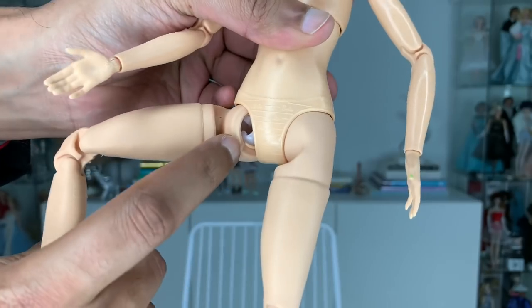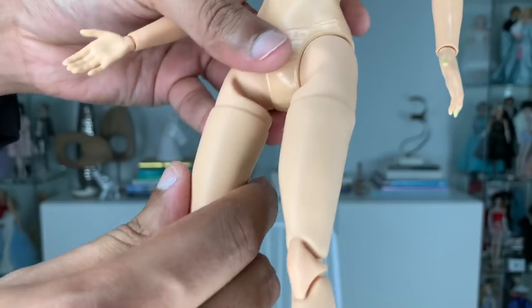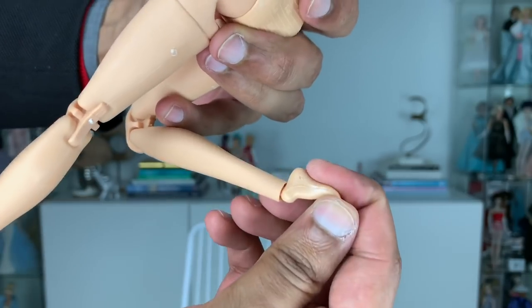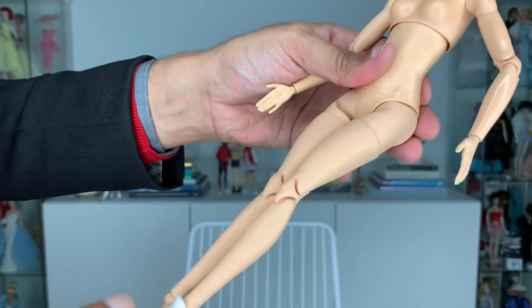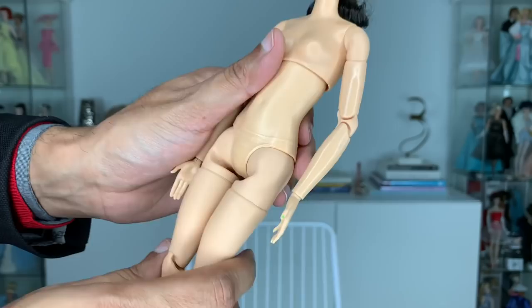We can see the little plastic ball bearing mechanism in there when she moves her leg out. And then her thighs move outward as well. And then her knees bend just like so. And then her feet bend out just like that. So this is why I think so many of you guys love the made to move body. It's because it gives you that full range of motion, very much like an action figure.